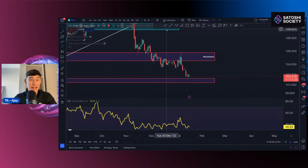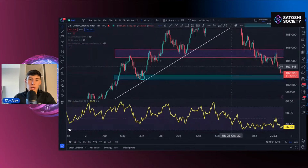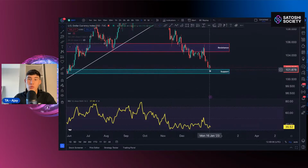What I'm looking at on the DXY is actually this major support level right here. Let me just change that to support. There we go. From this previous low right here. So we have this previous low right here. And as you can see, the price is actually using that as support right now.